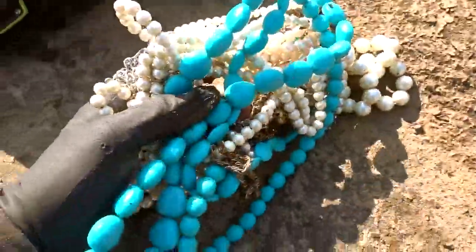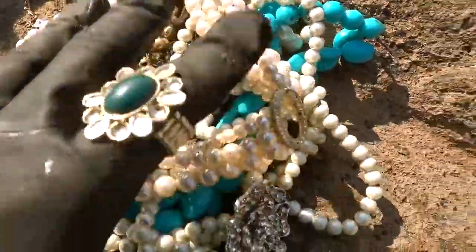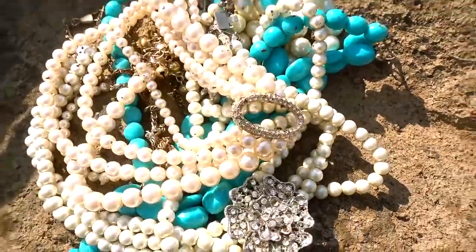I was just thinking about it. What if someone robbed a jewelry store, got nervous because the police were chasing them or whatever, and threw all the jewelry in the river? Like, that would be a story, man. My girlfriend's gonna be so stoked that I found all this jewelry. I'm not gonna tell her I found it. I'm just gonna clean it up and tell her I got it for her.